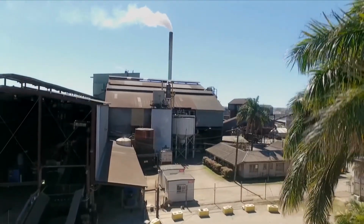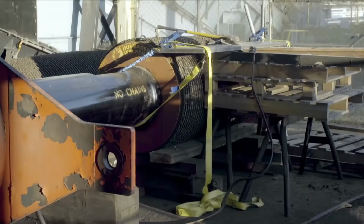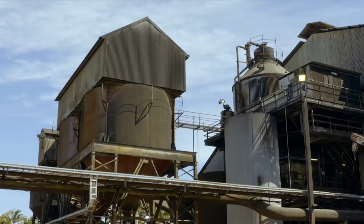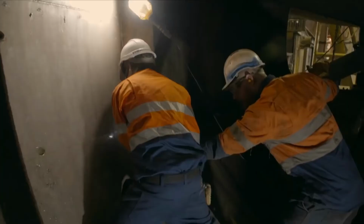The Rocky Point Sugar Mill in southeast Queensland is in pieces, and in just 6 weeks it must be up and running for what will be a long and relentless sugar season. But a custom upgrade on some huge mud filters is not going according to plan for Boilermaker Brendan Smith and the team.